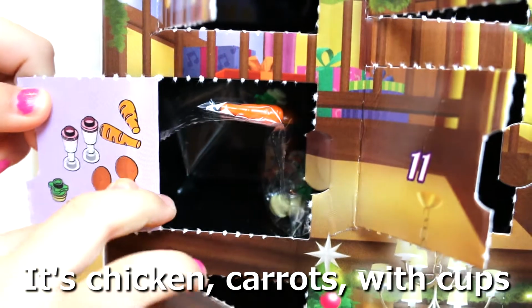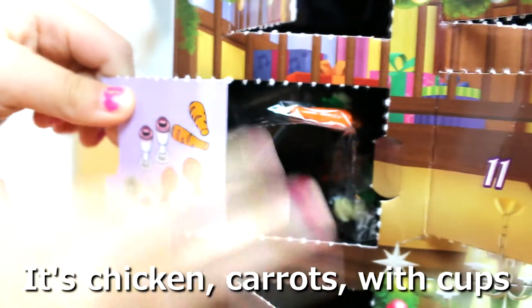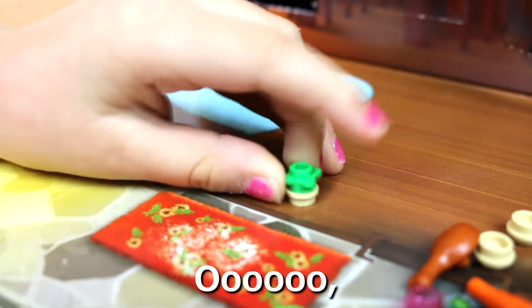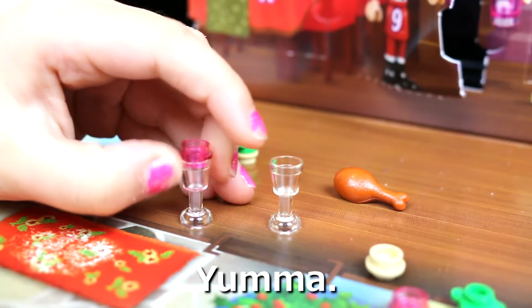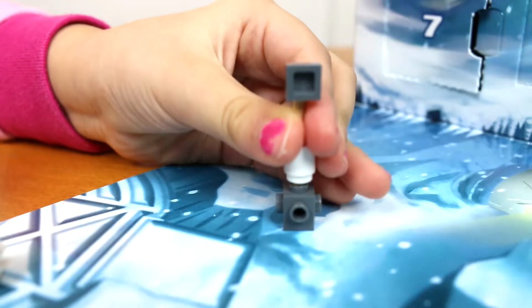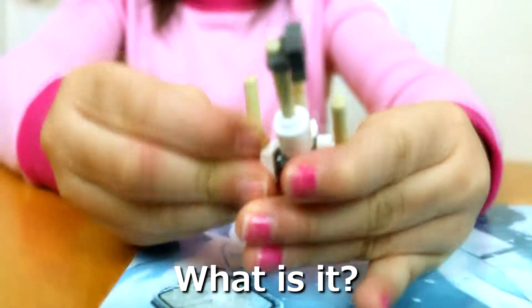It's chicken, carrots, with cups. Okay, first I'll do the salad. Ooh, yummy. That looks delicious. What is it? Oh, it's a moisture harvester. Done.